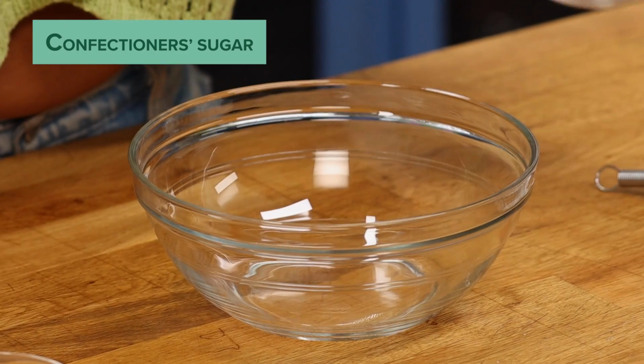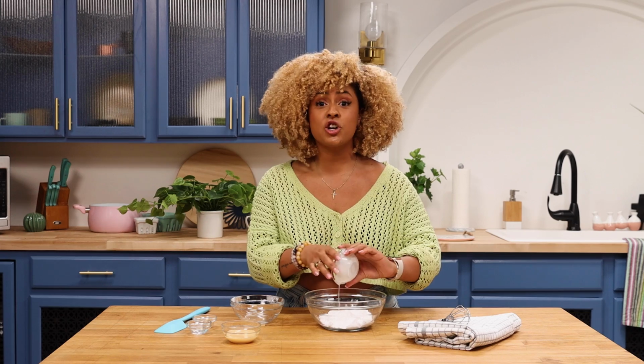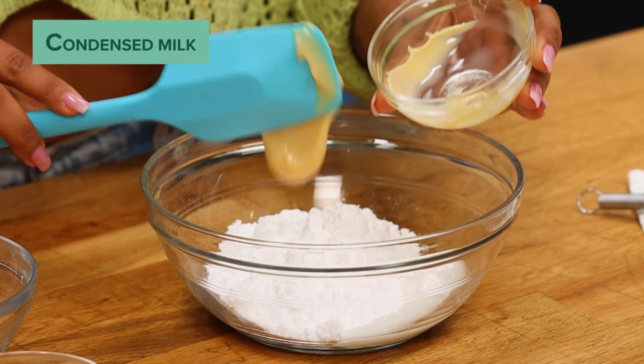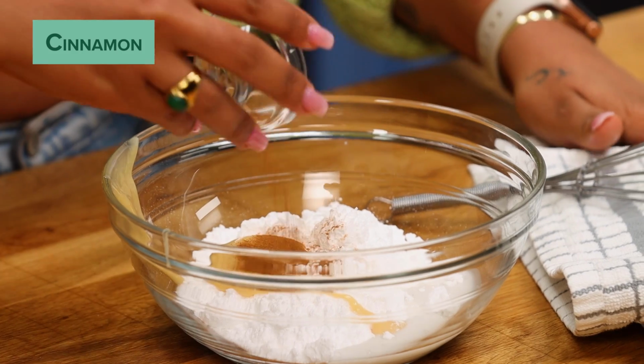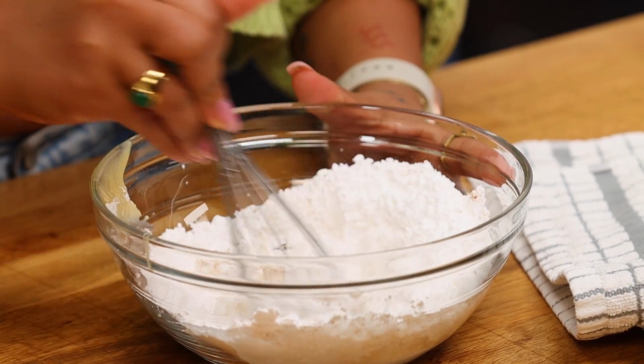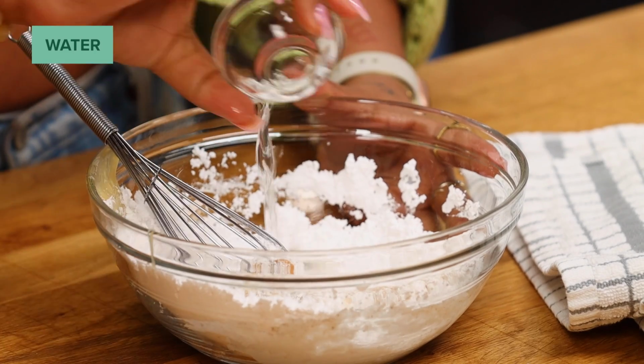So I'm going to start with my C ingredient, my confection sugar, and then I'm going to add in my coconut cream. And these are actually all ingredients of the traditional holiday drink, so this is why I'm so happy. And then we're going to put in our condensed milk. Next, we're just going to add in a little bit of cinnamon, and we're just going to whisk that together until it forms a nice glaze.